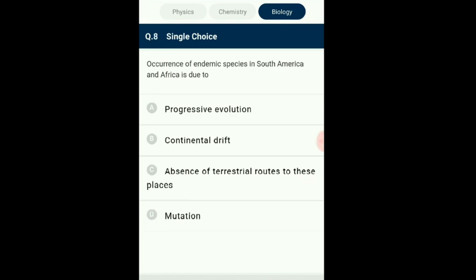Question number 8. Occurrence of endemic species in South America and Africa is due to continental drift. Continental drift is a geological theory stating that the relative positions of the continents on the Earth's surface have changed considerably through geologic time.